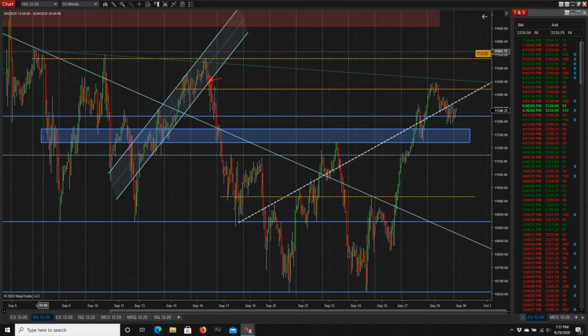I also had this downtrend formed right here from the futures. That would be this green line, as you guys can see flying across here. I did want to see us touch this level overnight, but we didn't. Had we touched it, that would have given me extra conviction to actually take a bigger position. I was short the NASDAQ also.